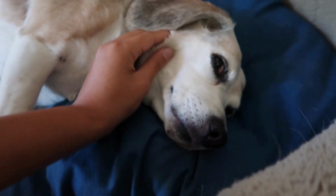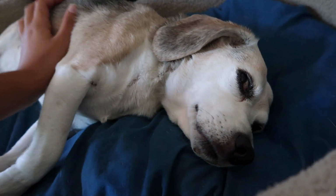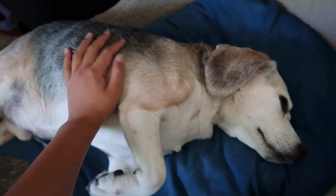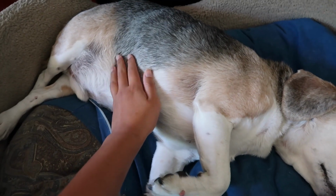I wish I could be a dog. All they do is sleep and eat all day. Isn't that right, Andy? He's so cute. Look at him. Look at that little belly.